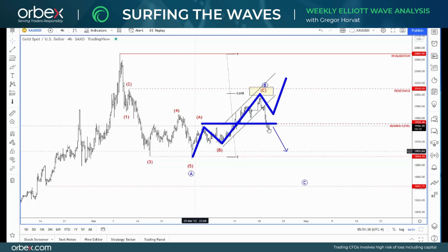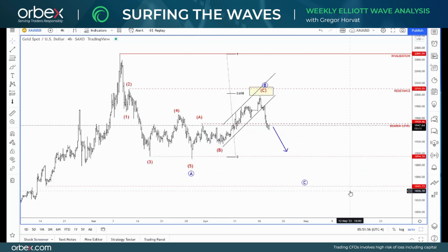But since this overlap occurred, it's just another confirmation that bears are stronger and that we could see at some point a retest of these March lows and potentially even a drop towards 1840. Also, keep in mind that this appears to be an impulse, so maybe some rallies could occur in the near term before we see more weakness here.